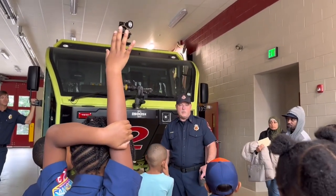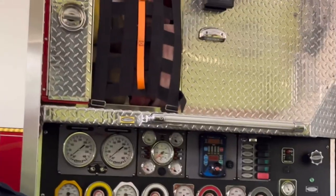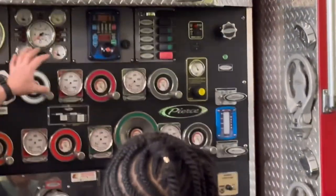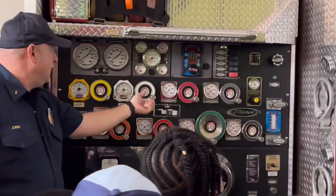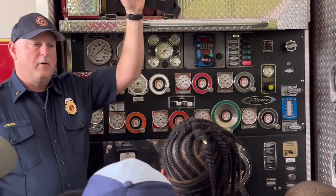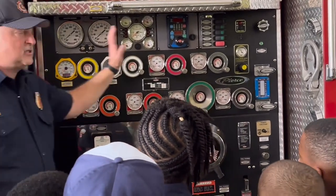Big building that's on fire, what are we going to do? All these dials and gauges, and you're like, okay, what is all this business? All these are is valves. You can't see them because they're behind this flat panel. But if we were to pull off this line right here, and we pull it off the truck, and we turn this handle, that means water's going to start flowing through that line. Does that make sense? No. That's really all this whole thing is.